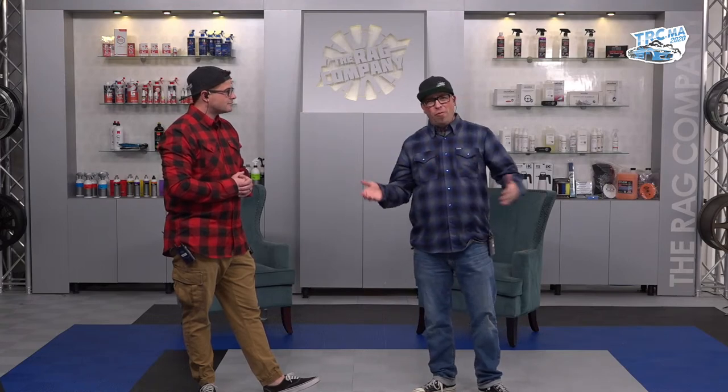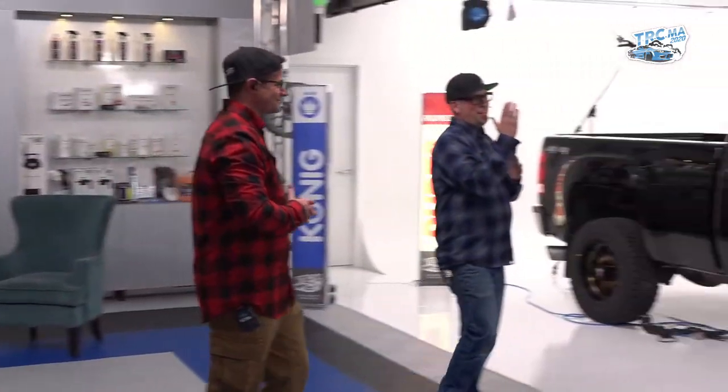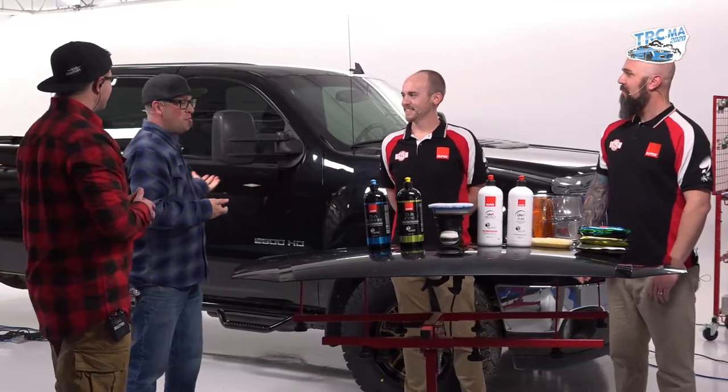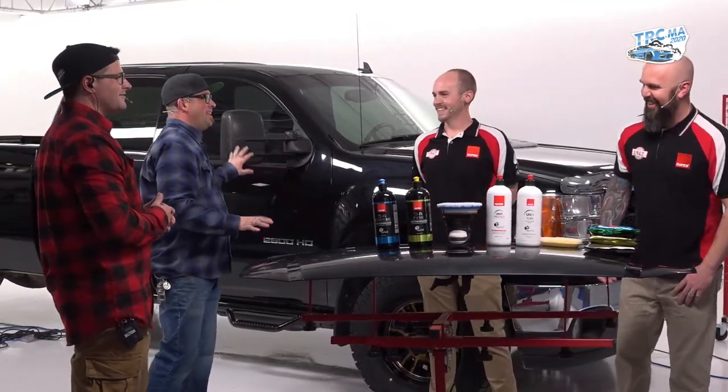So, ladies and gentlemen, we're going to walk over here, and we've got Dylan Von Kleist and Troy Klinkenbeard of RUPES USA, and we've got John's truck behind us. A lot of black paint, a lot of fun stuff. A lot of truck.